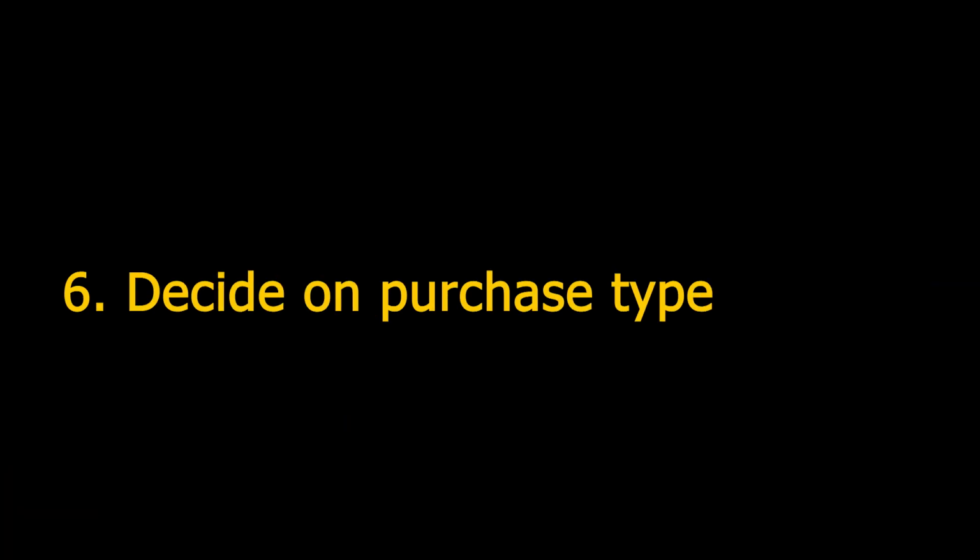Number 6, you might want to decide on the purchase type. Are you going to buy a car, or are you going to lease a car, or are you going to rent a car? Each one has its own advantage over the other. For example, if you're going to lease a car, then you need only little to no money for your down payments, and your monthly installments are also going to be low.